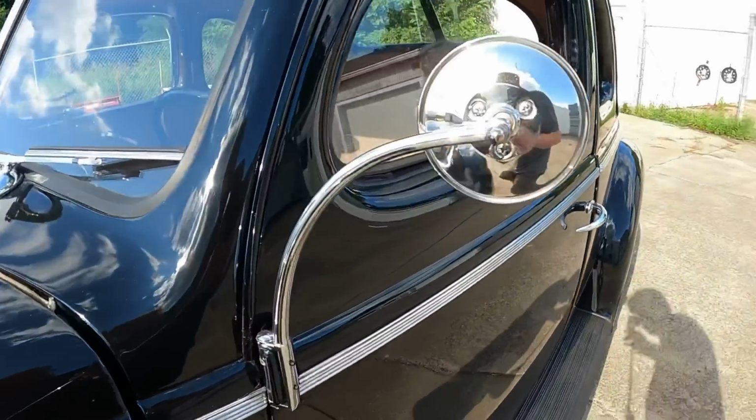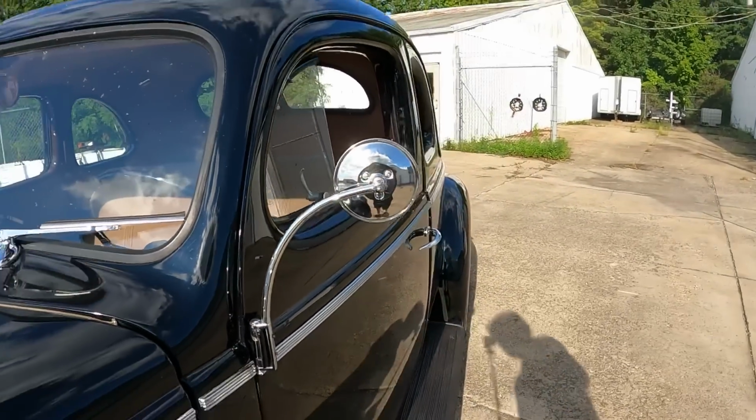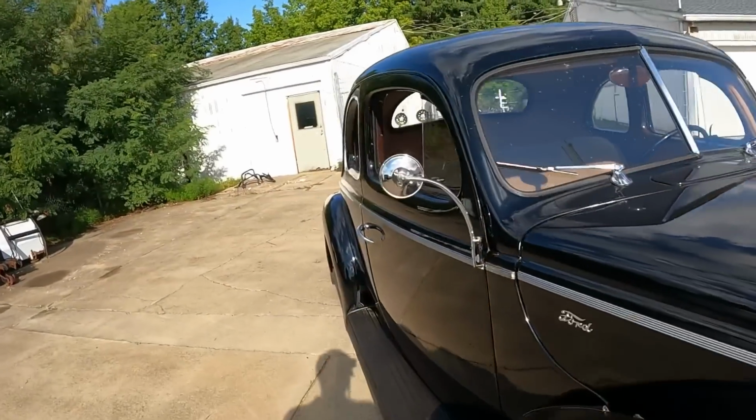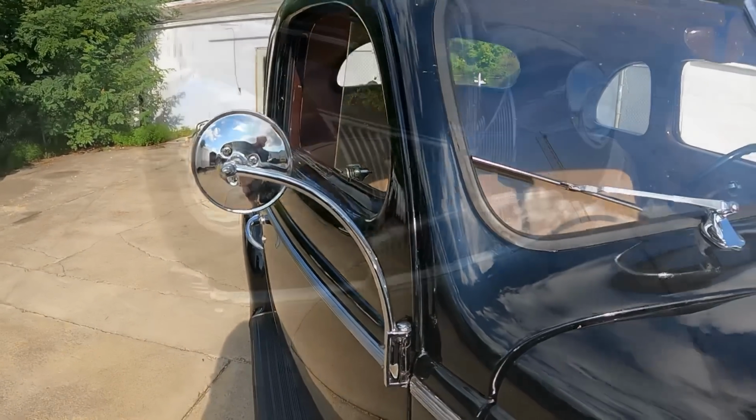We have to talk about these mirrors. Look at how these mirrors are designed. There's one on the driver's side as well as one on the passenger side. And just look at the way that they're designed. They're so beautiful and elegant.